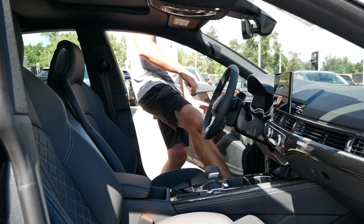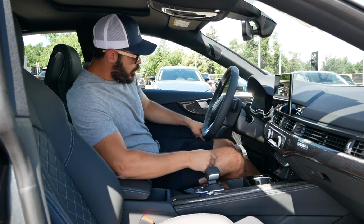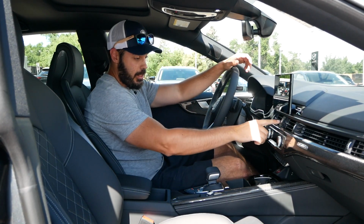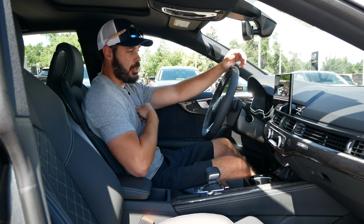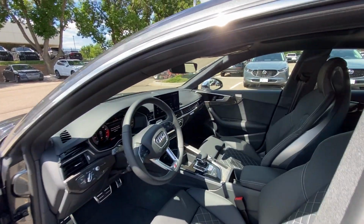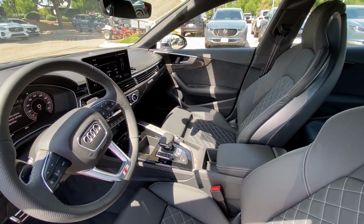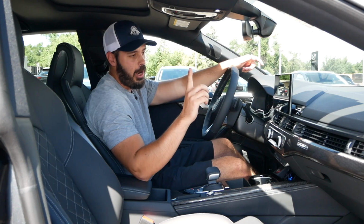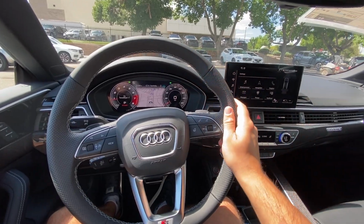Welcome to the beautiful interior of the Audi S5 Sportback, the 2023 model year. And what I like that Audi does here, let's fire it up first of all, is that we have physical buttons for the climate control settings. And you do know that I'm a big fan of that, and I do think a lot of people still are. But we still have a 10.1-inch infotainment screen and a 12.3-inch gauge cluster. And guess what? The gauge cluster still has a nice classic housing to it.